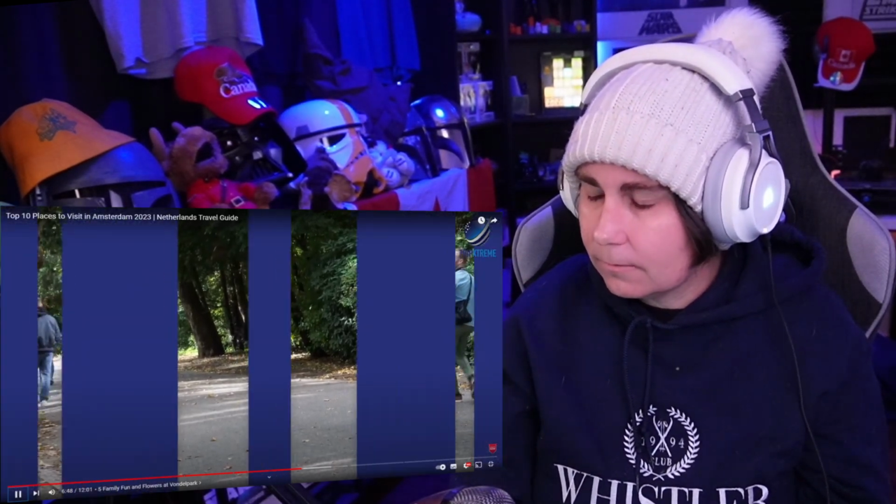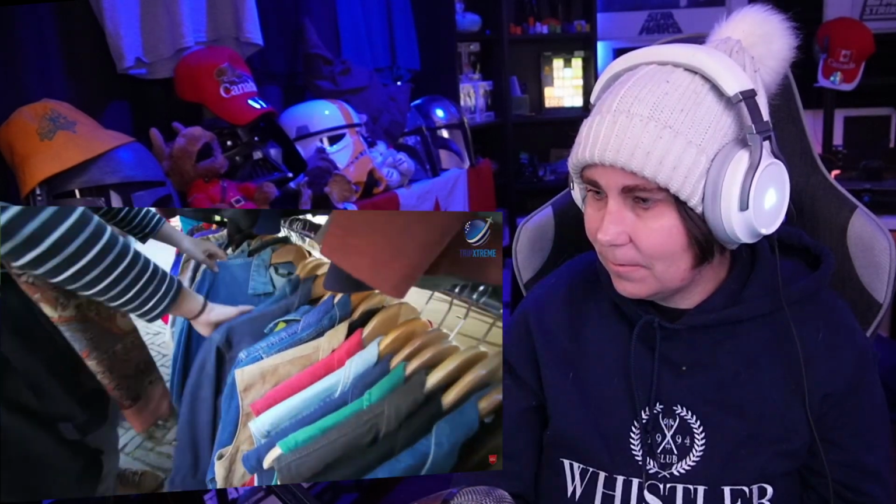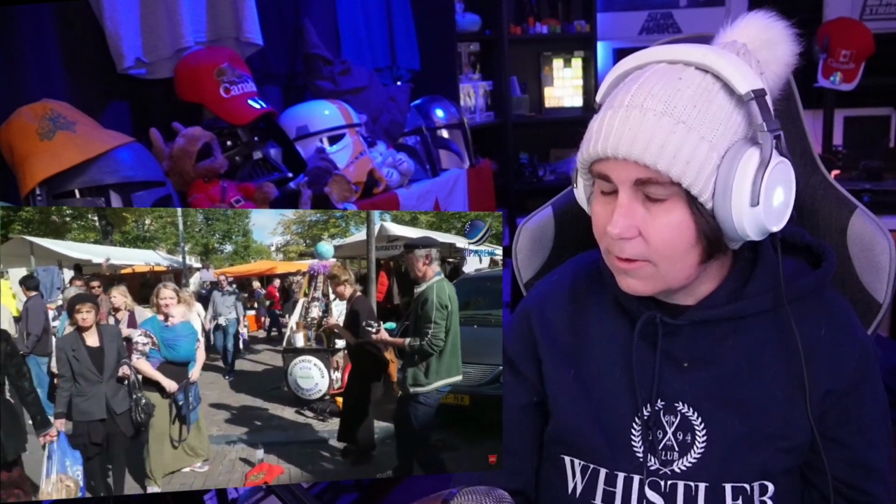Next up at 4, explore the Jordaan neighbourhood. Jordaan is the most popular of Amsterdam's neighbourhoods and is well known for its mix of residential areas with garden courtyards, lively markets and upscale boutiques and eateries. The area is also home to plenty of fun things to do, from taking a pleasant stroll along the many picturesque streets to spending time visiting the many top-rated tourist attractions located here.